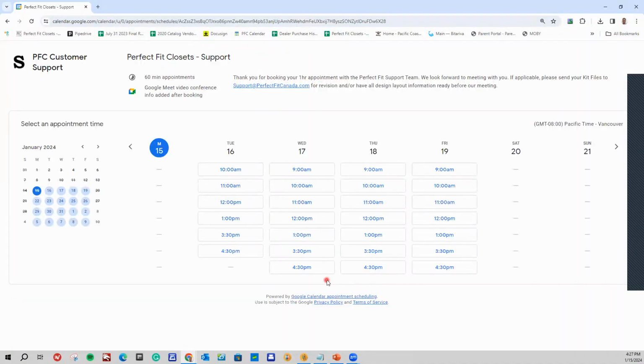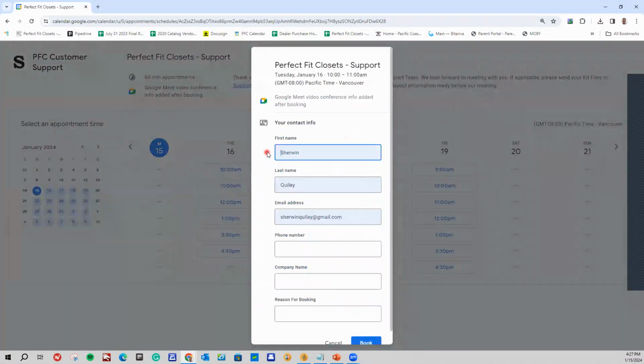a new window opens. Based off your computer time, will indicate the exact times that we are available. Click on the desired date as well as time. Here's an example. If I booked in January 16th, 2024 at 10 a.m., I can left click on this session, type in my first name, last name, email address, type in my information such as phone number, company name, and reason for booking. So we can go ahead and definitely type that in.